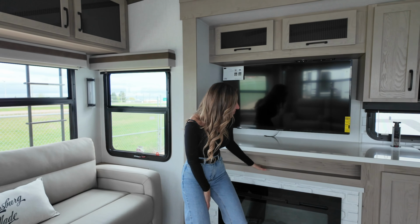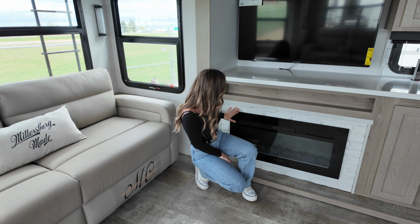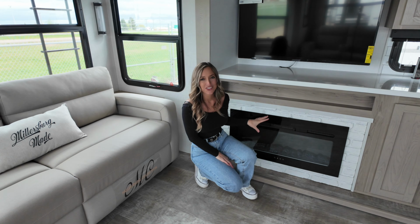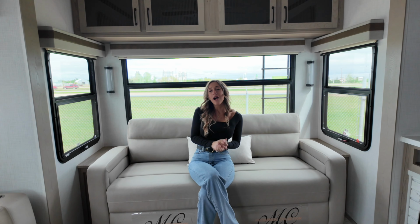Down below, we've got a little shelf here for some storage, great for remotes. And below that, I am loving this faux brick surround of our electric fireplace. You just know that's gonna feel so cozy when you've got power. All right, when it comes time to relax, you've got 2 options to do that.